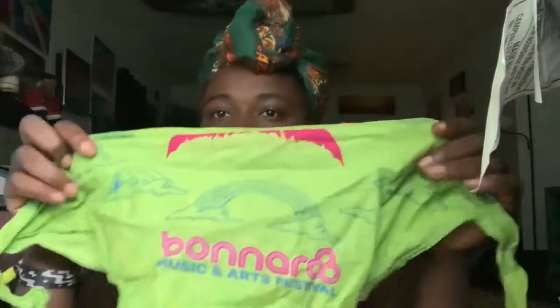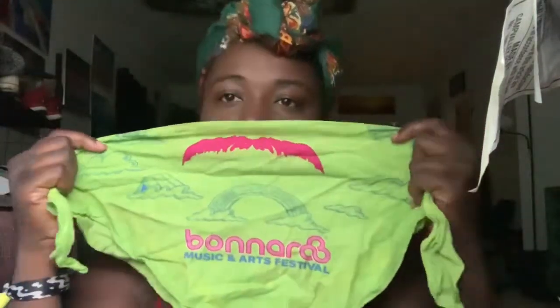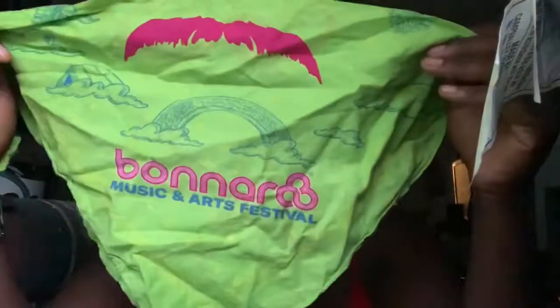But also they've given really cool bandanas every year I've gone. So this is from my first year of Bonnaroo. And then this one is from this year of Bonnaroo, which I tie-dyed for me and my boyfriend, so we're pretty freaking cool, pretty swagger. And you can wear these like this.